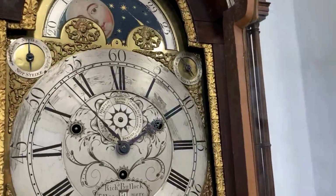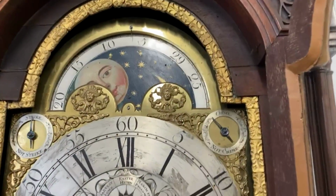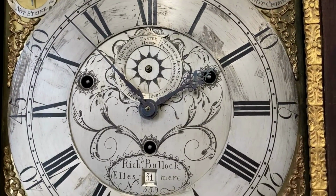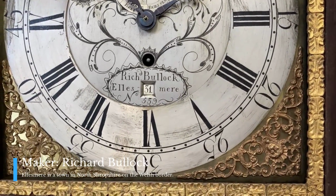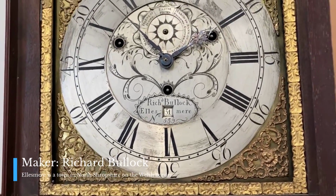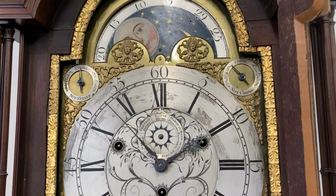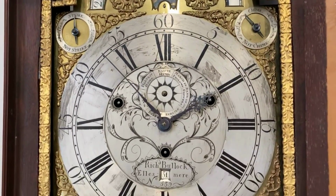So looking at the dial, it is an extremely high quality part of the clock. The engraving to the centre of the dial is superb. The maker is Ellesmere, which is in North Wales in England, for those of you who don't know, and that is actually where I'm standing now, where the clock is standing, and is certainly where it purports to have been made.